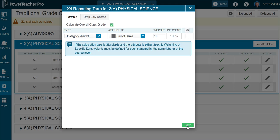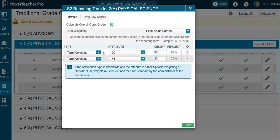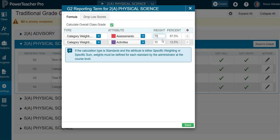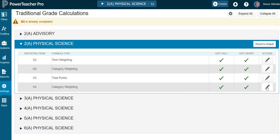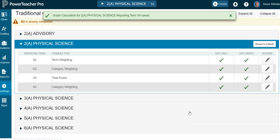So there has been some discussion that we change the term weighting, the typical work in the classroom, to 90, and then the final exam percent to 20, or excuse me, to 10. So this would change to 90 and this would be to 10. And then our category weighting would change also. This would be 80 and that would still remain at 10. And then the end of the semester exam would count for, instead of 20, 10%.